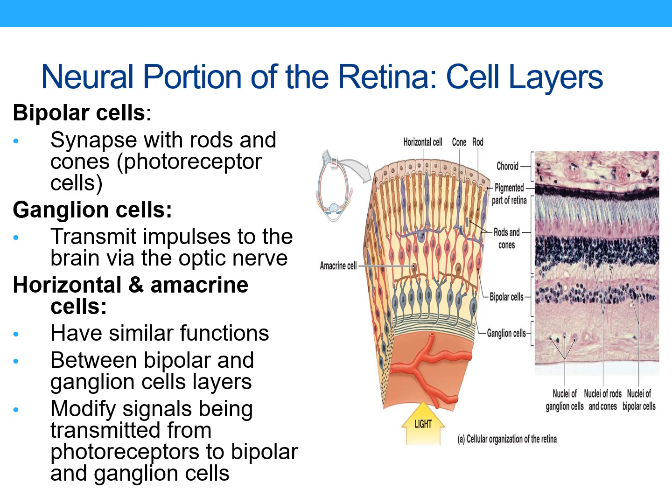So we have the rods and cones that synapse in the bipolar cells, and at those synapses we have horizontal cells. And then the bipolar cells synapse upon the ganglion cells, and along those synapses we have amacrine cells. And then the ganglion cells form the optic disc and then the optic nerve.